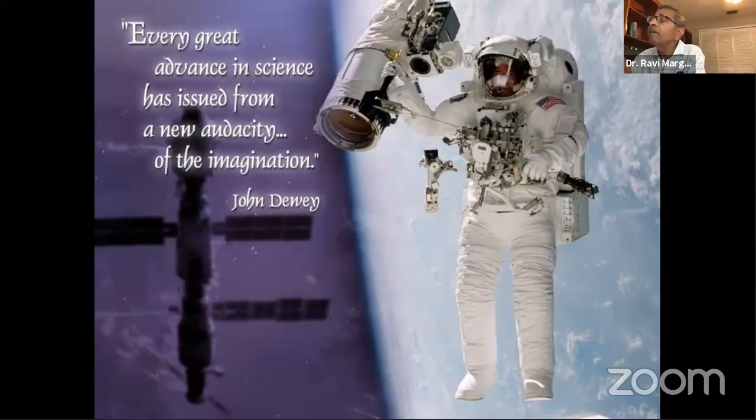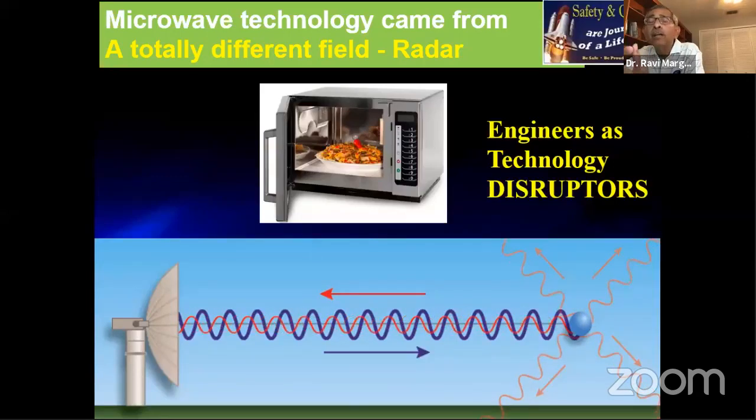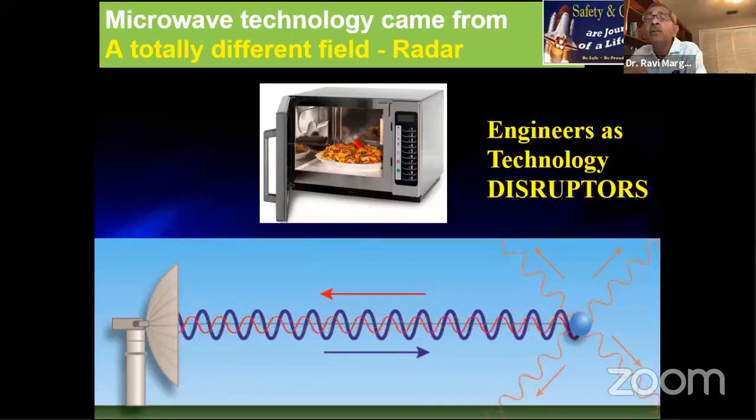So every great advance in science and technology comes from the audacity of imagination, which is the name of Kalpana Chawla, Kalpana. So it's our imagination. So let your imagination run wild. Next slide. So basically, one of the NASA managers always said that if I had given you $1 billion to design a microwave oven, which everybody uses in the world today, I use it every day 10 times, it would not have been possible because it came from radar.